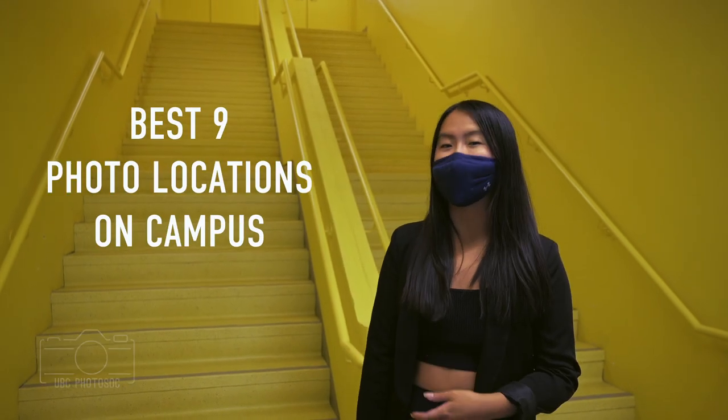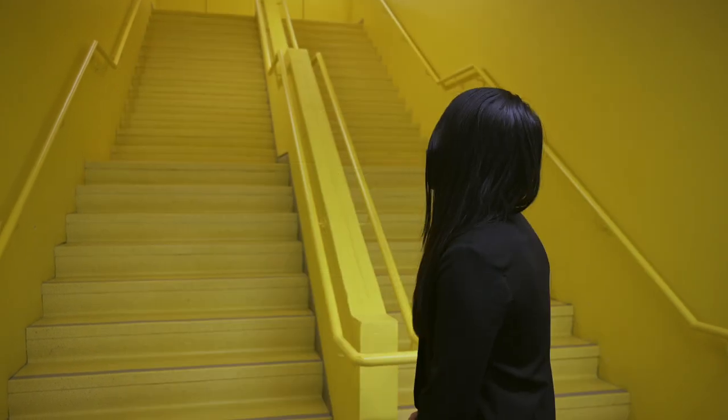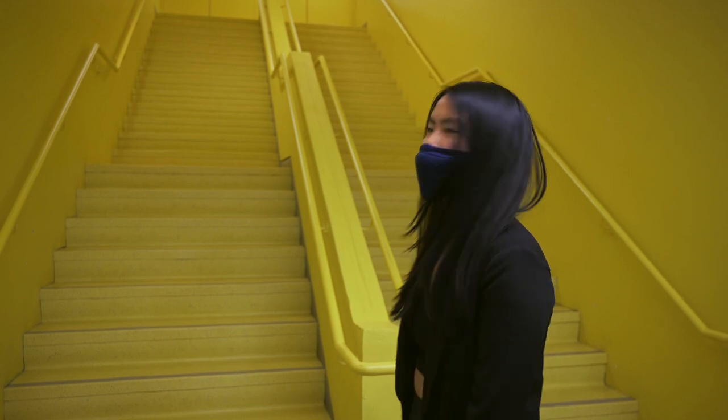Locked away in the Life Building. So we chose this location just because it's a nice pop of color, you know, UBC colors, and it's something very interesting and fascinating. You can really play around with color blocking and just having the pop of color in your pictures.